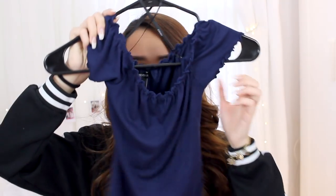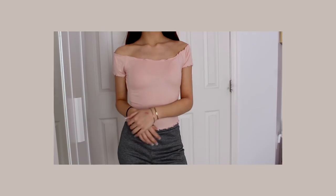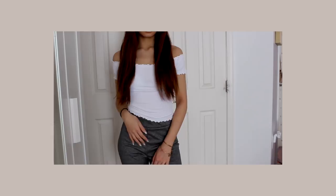Speaking of multiple colors, I bought this top, this kind of lettuce edge off-shoulder top. I bought this in navy, pink, and white, but the white one's in the wash right now. So I love Forever 21 for their quick, trendy basics. They always have them in multiple colors, and I always have to pick up at least two if I really, really like it. So I bought the white first, and I loved how it fit and felt, so I went back to buy the pink and the navy.